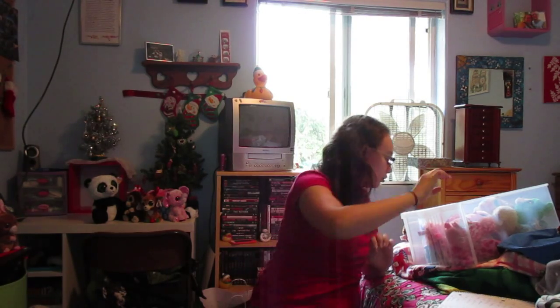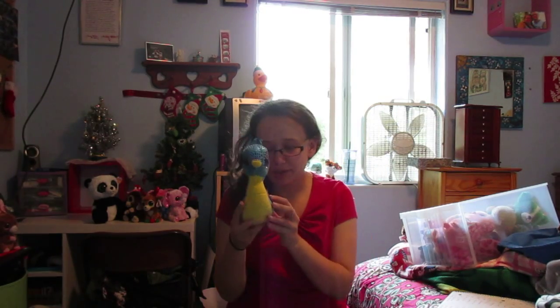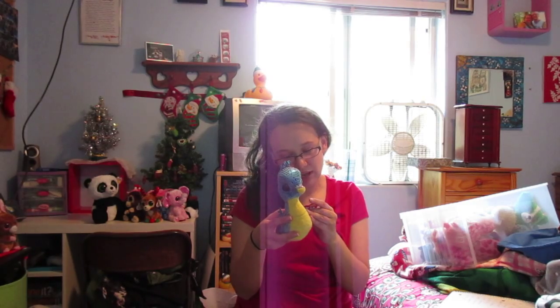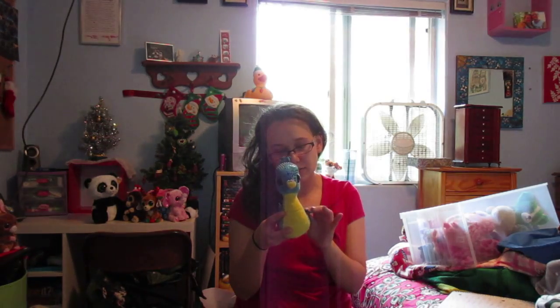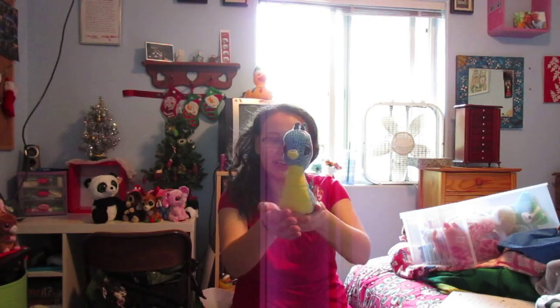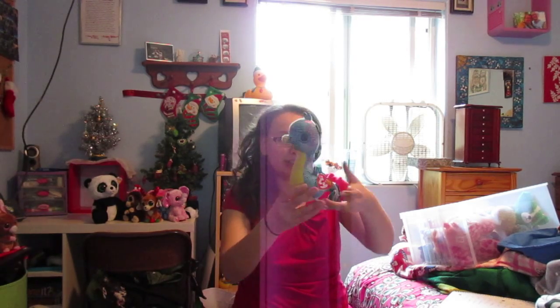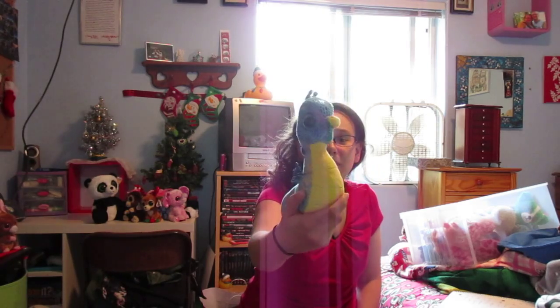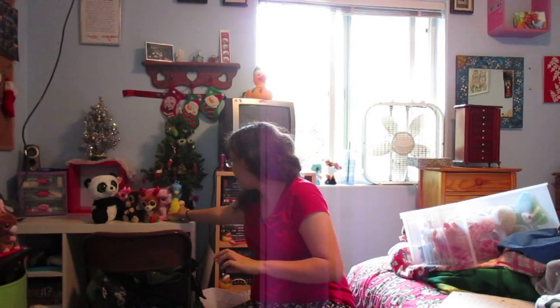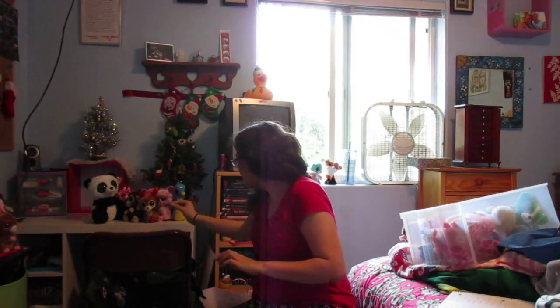Then is Neptune, which... hold on, guys, I have to find it. Okay, this is Neptune, which I actually named Charlie, and its birthday is May 18th, 2004. I guess they have years. This one is the hardest one to get to sit up because it wobbles, so that's why it sits in there, but it's really cute. I got it at a surf shop in Seaside with Andrew, and he bought it for me.